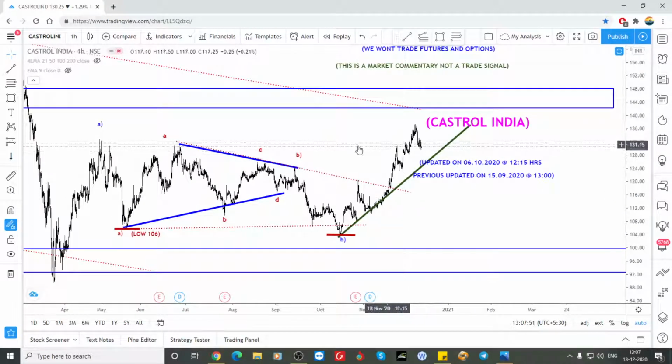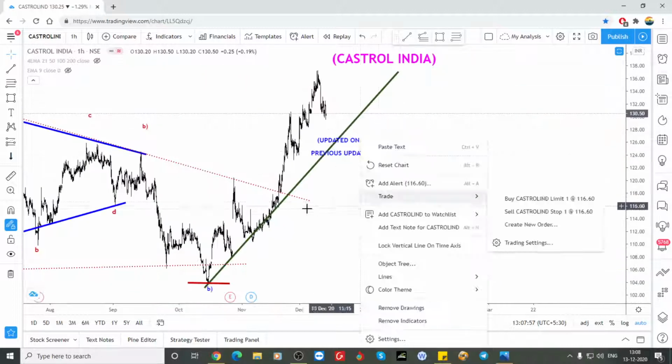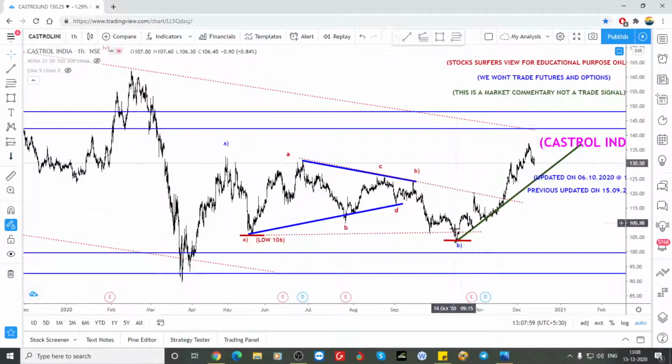Sorry, not 138. The high is already broken. At 135 I exited my position. So I don't have any position in this Castrol, because I bought at nearly 120, and again after this breaking below this. I have said this triangle could be an intermediate wave triangle of B, or it could be a triangle in the B wave, the blue B wave.